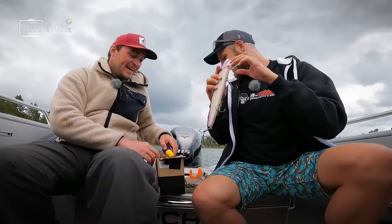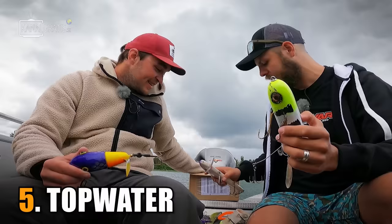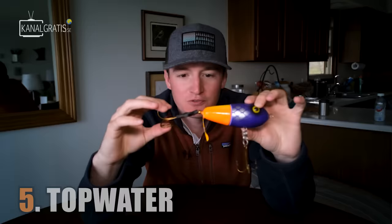And last but not least, or actually it's the smallest one, but it's a topwater. Ben. I know topwater isn't something that's generally used for pike, at least here in America. So it's gonna be interesting to see how this one works over in Sweden.